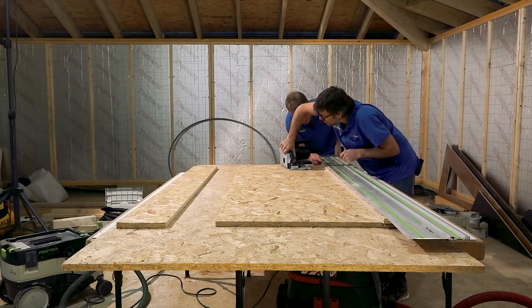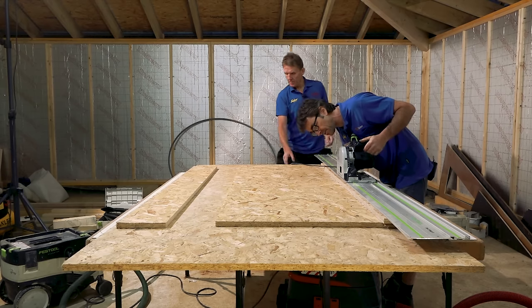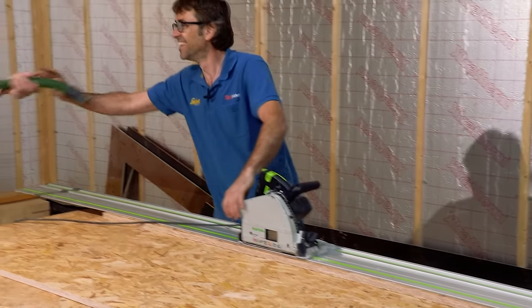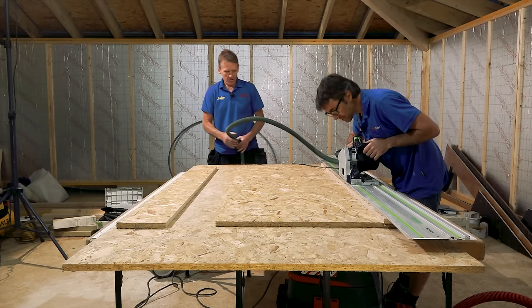Mind you, having said that, there's no rubber left on there. Nah, this is well used, this one. I need to change this. Whoa. Oh, give me my dust extraction. Dust extractor. I'm getting so excited. I do love tools. You do. Right, here we go. Let's see how this fares.